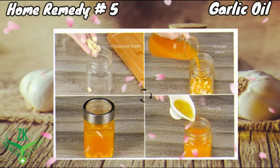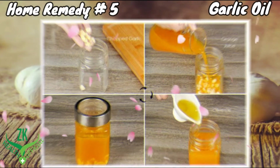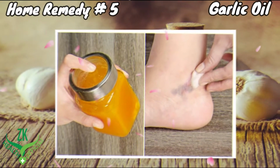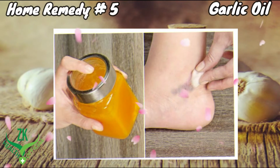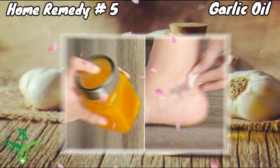Close the lid of the jar and let the mixture soak for 12 hours to infuse the orange juice with the garlic. Shake the jar before using the oil. Soak a cotton ball in the mixture and apply it on the affected area. Massage the area for 1 to 2 minutes. Use this mix every night before going to bed to treat varicose veins.